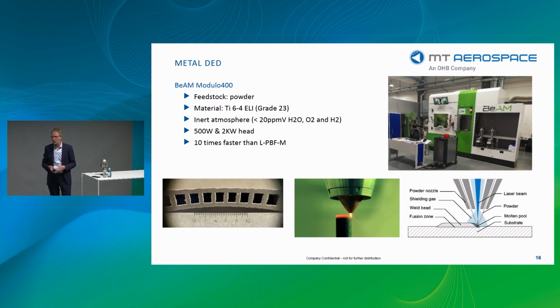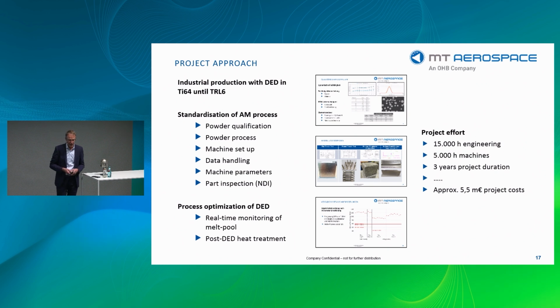And that's the challenge we took up. We want to industrialize that process and make sure that at the end we can have satellite tanks at an industrial scale that fulfill the certification criteria that ESA has for parts that go into space. And for that, we set up at the end, it's an industrialization project. So to qualify the powder, the machine setup, how to handle the data. We also put monitoring software in there in order to really make sure that we can go step by step and reach the different TRL levels and make this really an industrial approach.